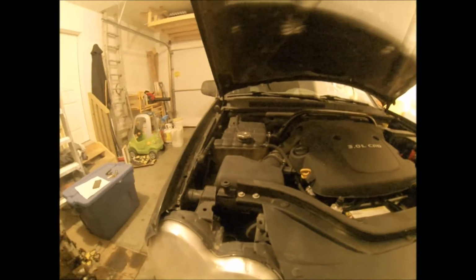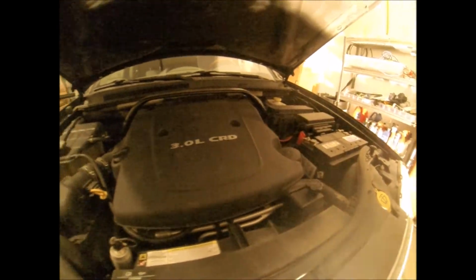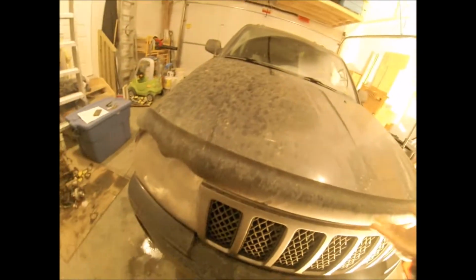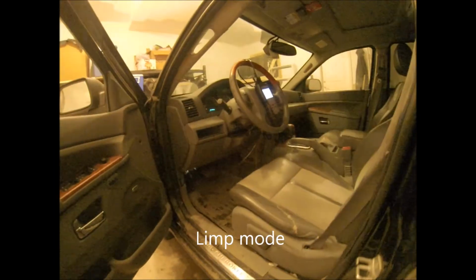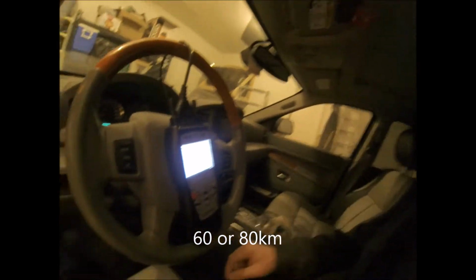What I got here is a '07 Jeep Grand Cherokee diesel, 3-liter diesel. There's like 3 or 4 codes pop out. The concern was lack of power. Engine light is on. Don't go over 60 or 80. So let's find out what's the problem here.